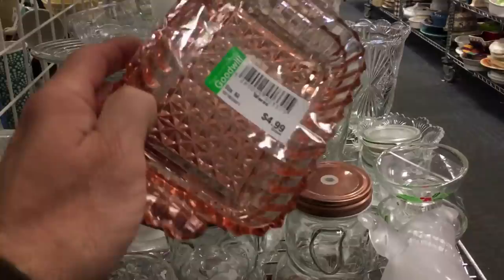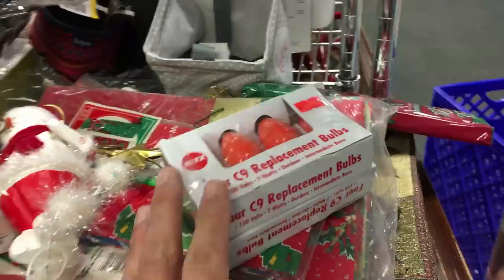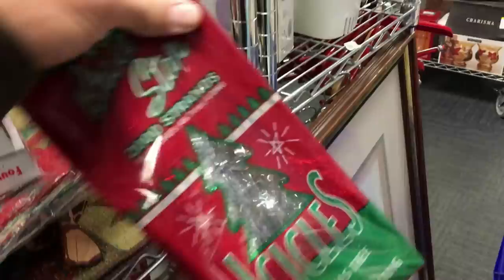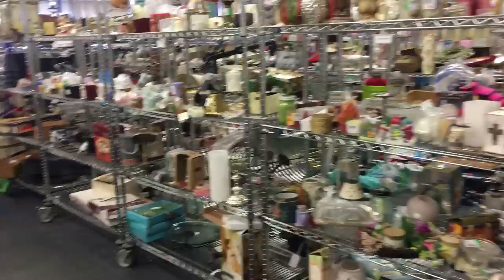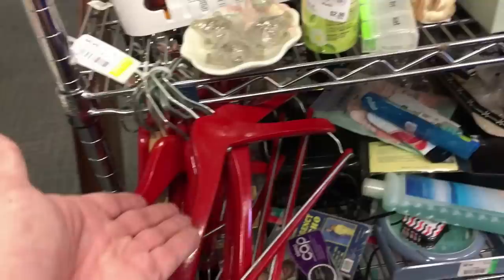Meh. C9 replacement bulbs. I do not need any C9s. Those are the big boys that go outside. Oh, there's tinsel. Now, if this was the lead tinsel, I'd get it. I surely would. Oh, my goodness. Coat hangers. No, thank you. Why do they always seem to multiply? You put two of them in the closet, you come back a week later, and there are eight of them.